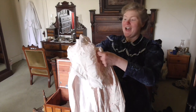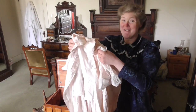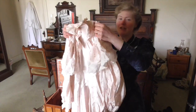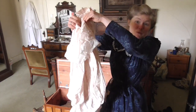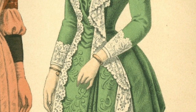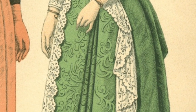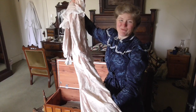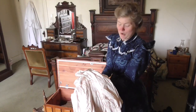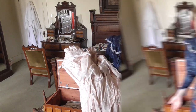I don't yet have a copy of this. I haven't made one. I'm not Superwoman. I can't do every single thing on earth. But I will eventually make one. It is much prettier and showier than the house dresses. It has more lace, and it's a slightly more delicate fabric. So this isn't one you would wear doing chores. This is one you'll wear when you are lounging about, reading, or if a really close friend comes over for tea, this would be one that might be worn for that.